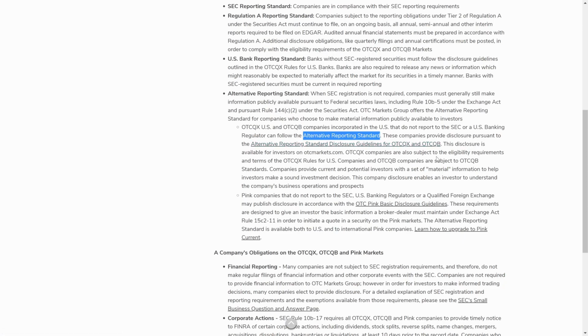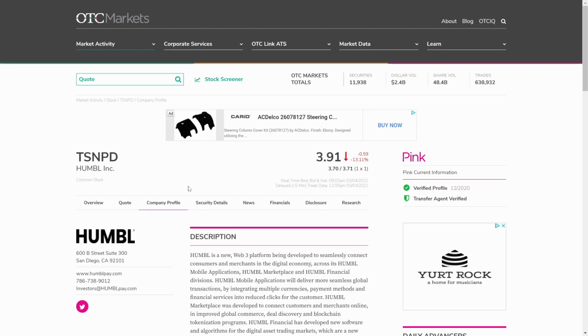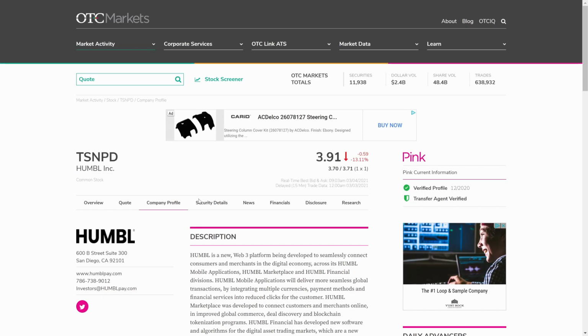So they still have the opportunity to head in the same direction they said they were going to, like aiming for end of March being current, still a possibility. Aiming for roughly end of April to be OTCQB, that's still a possibility. It goes on to say this disclosure is available for investors on the OTCmarkets.com. OTCQX companies are also subject to the eligibility requirements in terms of those rules, and OTCQB companies are still subject to OTCQB standards. So again, regardless if they're alternative reporting standards or SEC, they still have to uphold the OTCQB standards and OTCQX standards.